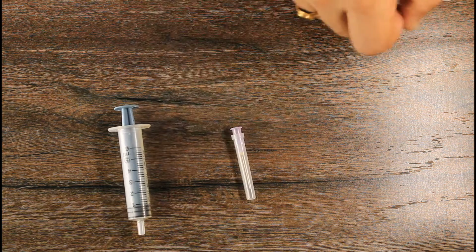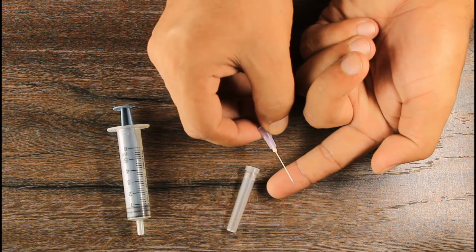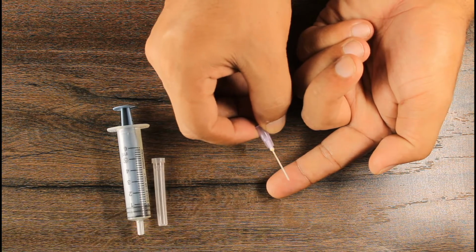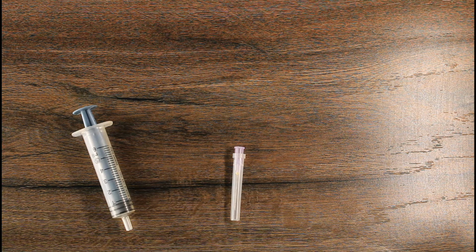And with this needle, which is already sterile, you can use it for taking out splinters or thorns. So a couple of syringes are good to have in your first aid kit.